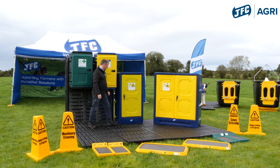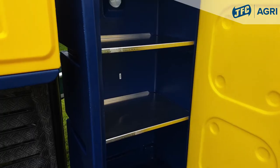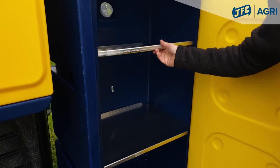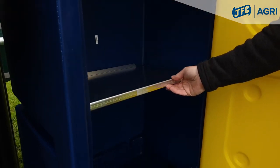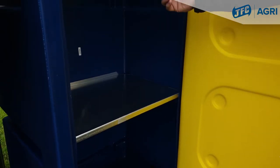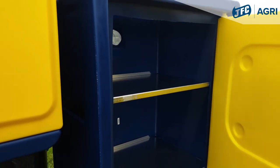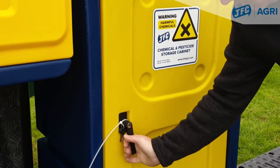The medium unit is freestanding and has a fully lockable door. Inside again, two aluminium shelves that can be moved into three different positions. It has a drain-off and is bunded, a 60-litre bund, and also is vented. Easily cleaned and splash-proof, it is fully compliant for farm inspections.